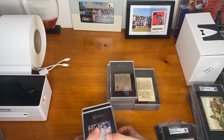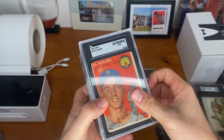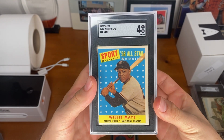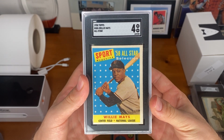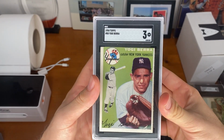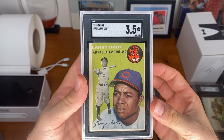Now we're going to switch pace and go back onto the rest of our inventory here. Have an Alkaline Rookie, Authentic Altered. We have a Willie Mays, which I believe we bought raw in one of our card show reveal videos, and now we finally got the grade for it back. So pretty cool seeing a card go full circle there. Yogi Berra, SGC 3. Again from 54, we have a Larry Doby.